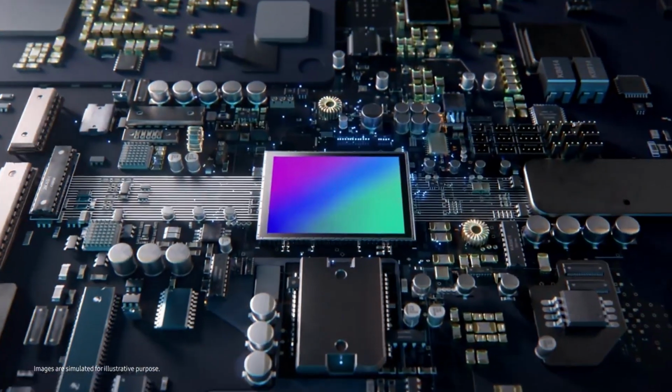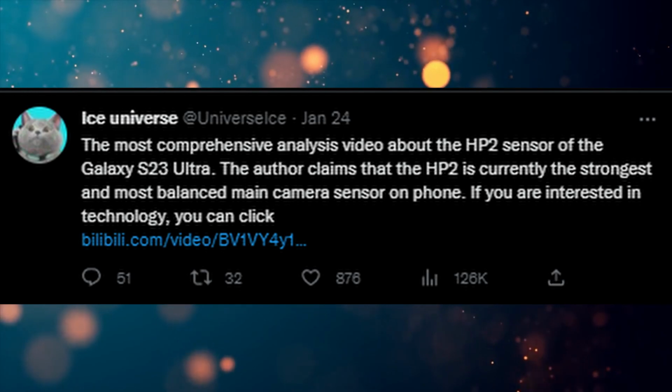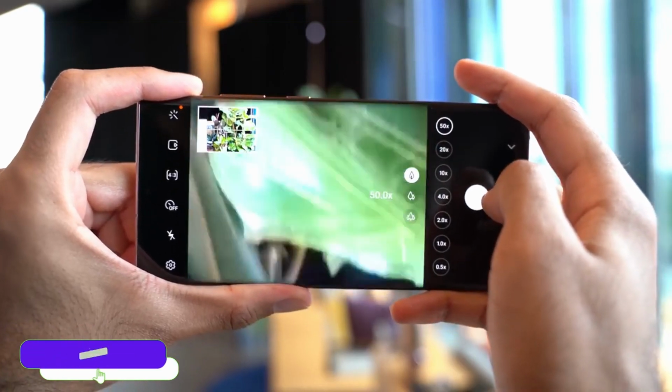And as per Exynos, the S23 Ultra's new HP2 sensor is one of the strongest and most balanced main camera sensors on any mobile phone. So that could be the reason for one of the best looking shots on the Galaxy S23 Ultra.